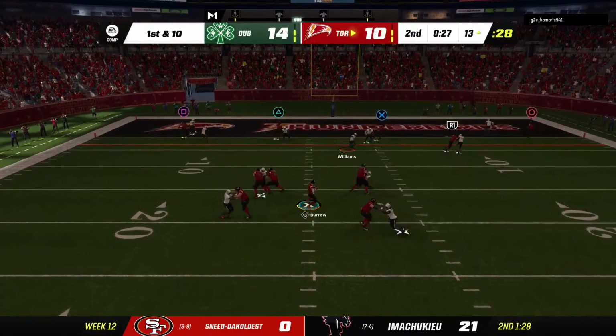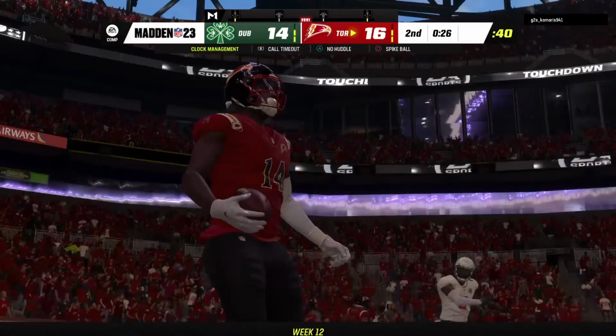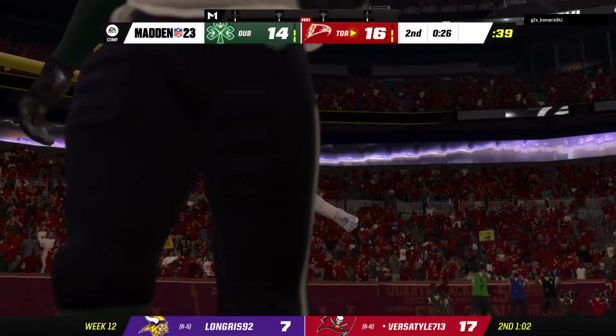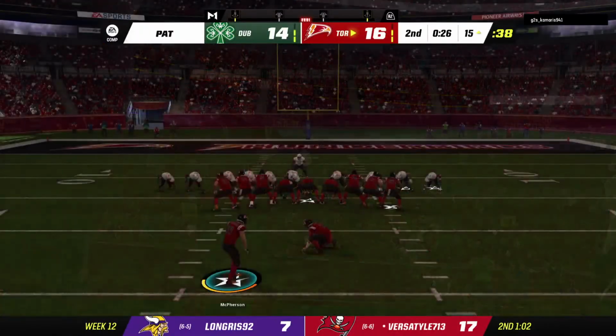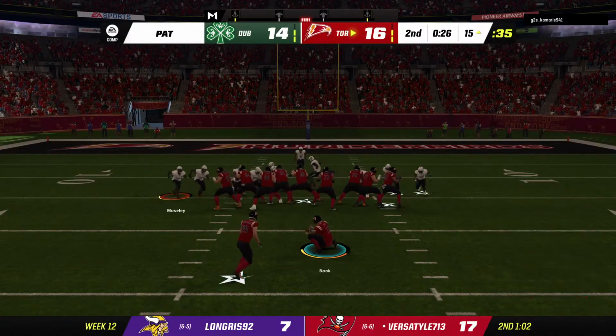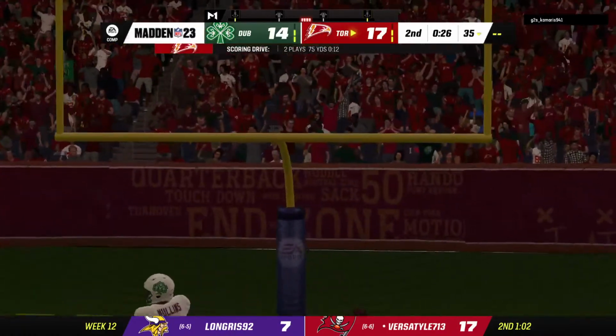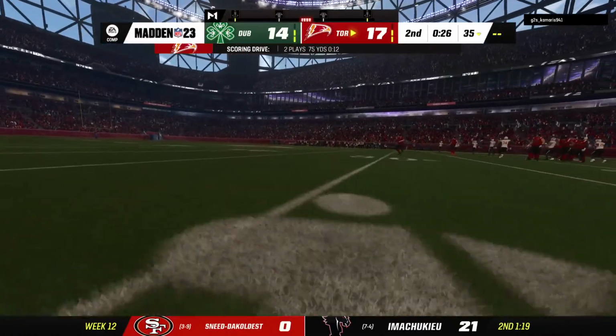Burrow will throw. And it's caught. Touchdown, C.D. Lamb from 13 yards out. And the Thunderbirds are able to move back in front. Extra point by McPherson, up and good. And it's now 17-14.